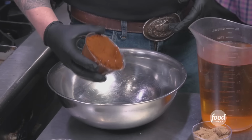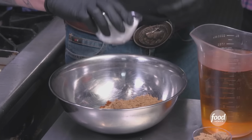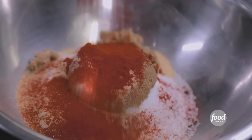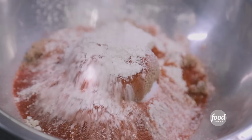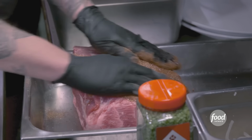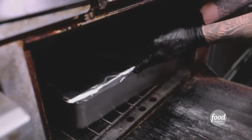Start with our chili powder, ground cumin, a mess of kosher salt. Brown sugar, granulated garlic, paprika. A good amount of cayenne. Onion powder. Black pepper and dry mustard. Throw it in a little braising liquid, apple cider vinegar, a mixture of water and liquid smoke. All right, so hit that with the dry rub. I like to go in a convection oven, about 4.5 hours.